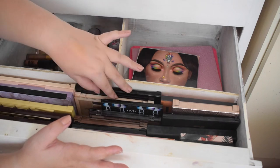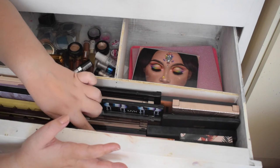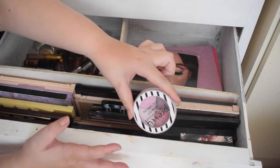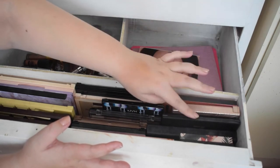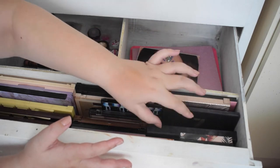And there are two others here. These are NYX. This is ColourPop Brunch Date. Then over here I have a small Smashbox, a small Fruity by Flauma. I'm gonna squeeze in there again. Then I have a Frischini palette, their own brand. Urban Decay palette. Random brand, don't know.